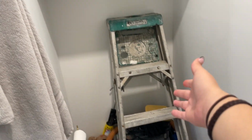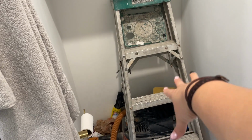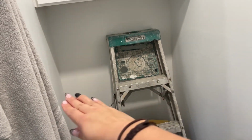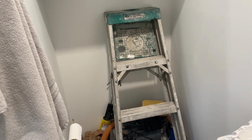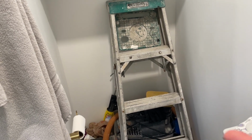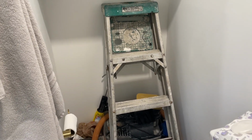Here's the toilet. The toilet's right here. And then there's going to be a cabinet installed right here as well. And there's going to be a little countertop so that we can put stuff there. And we are thinking of possibly putting the laundry basket there. We're not too sure. We haven't figured everything out just yet.